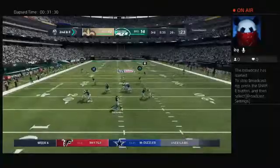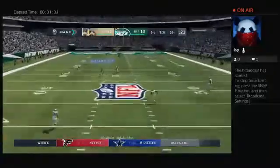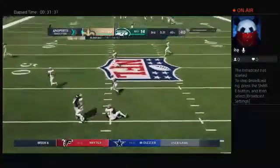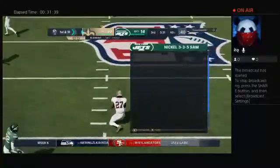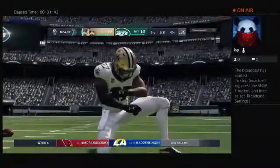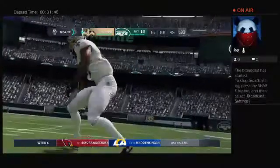Looking to throw again on second down. Darnold airing one out for Crowder. And his pass is intercepted for the 4th time today. Picked off by Malcolm Jenkins. And they are going to set up shop at the 40-yard line. At their own 40-yard line.